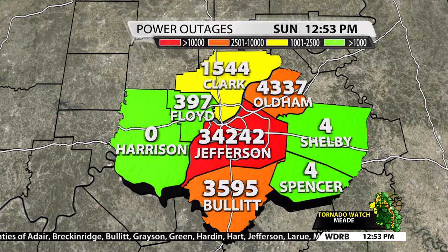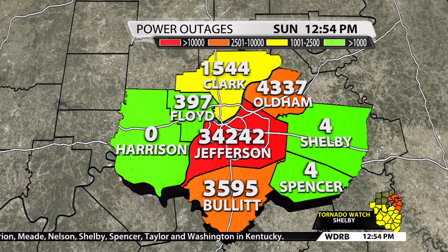So we'll continue to watch, but we're getting picture after picture showing widespread damage in our area. We know for sure that we've had widespread damage from Oldham, Jefferson, and Bullitt County. We've seen a lot of damage as we look towards Nelson County as well, with a lot of trees knocked down. 1,500 without power in Clark. As of right now, Oldham has about 4,300 without power.